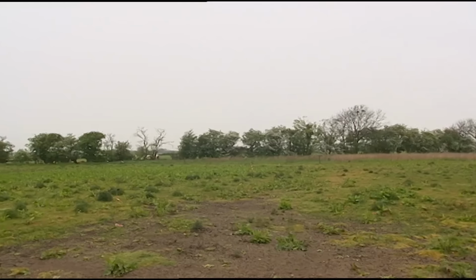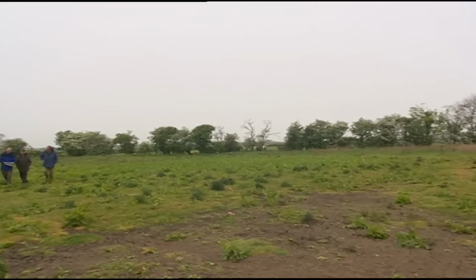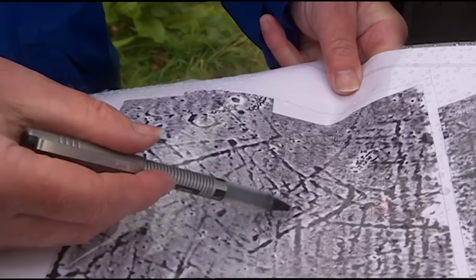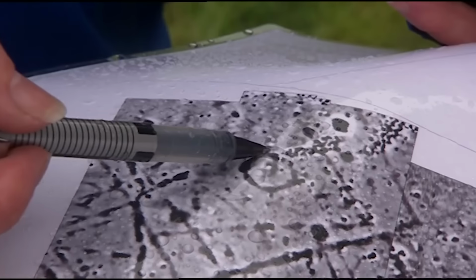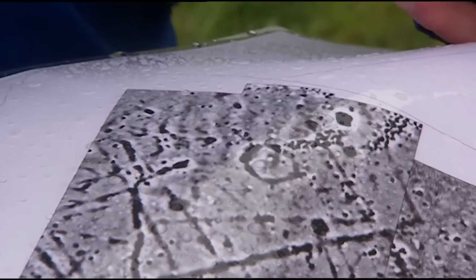And we've heard there's a water spring in the corner of the field. Why have you brought us to the other end of the field? Well, look, we've put the 3 trenches in, and they've basically confirmed the results of the earlier geophysics. The one thing I said that we wanted to do was extend the survey in this direction, and that's what we've done. And look, we've got masses of ditches continuing, a whole series of pits, and then this fantastic circular anomaly there. What do you think that might be?